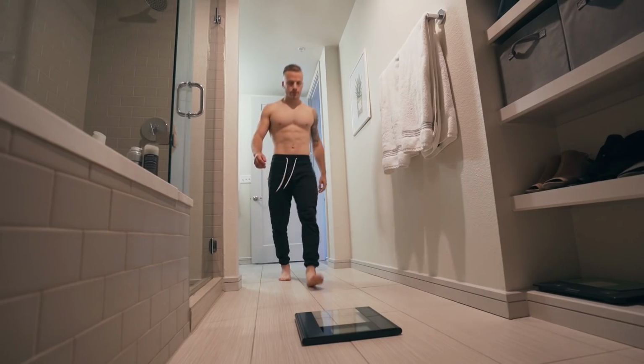Today I'm gonna do something that I've never done before, but I've always wanted to do. I'm gonna get a DEXA body composition scan, and this is basically the most accurate way to measure your body fat percentage. So before we do that, let me give you a quick physique update.